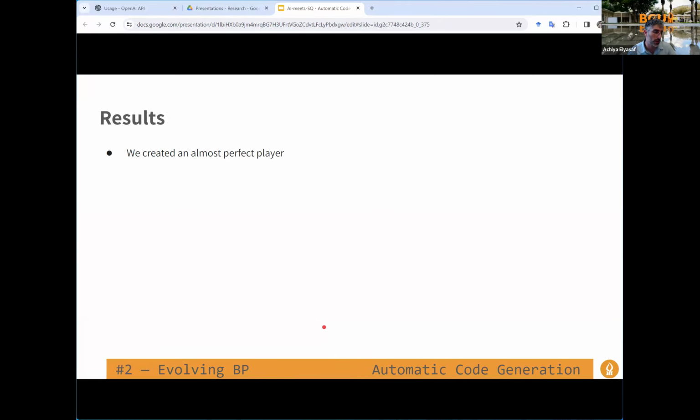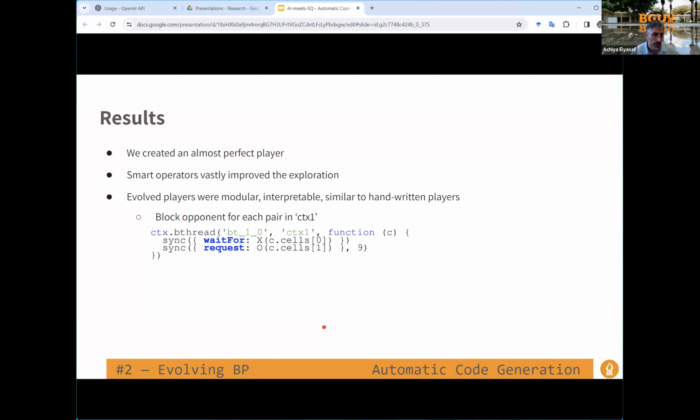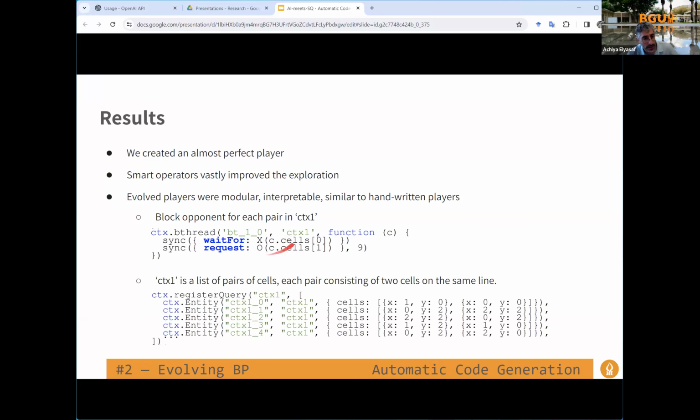And the result was that we created almost perfect players, and the smart operators indeed improved the exploration of the search space. And the evolved players were modular, interpretable, and actually very similar to handwritten players, part of them. So for example, here's a behavioral thread that, in the context of CTX1, I will show you in a second what is CTX1. But in the context of CTX1, it waits for X on one of the cells, and then blocks O on the second cell. And apparently CTX1 was a list of pairs in lines.